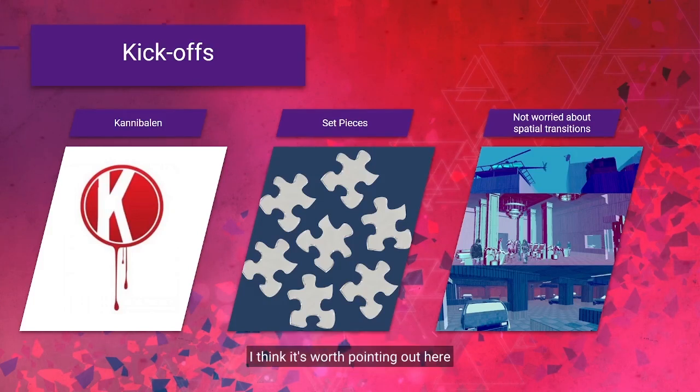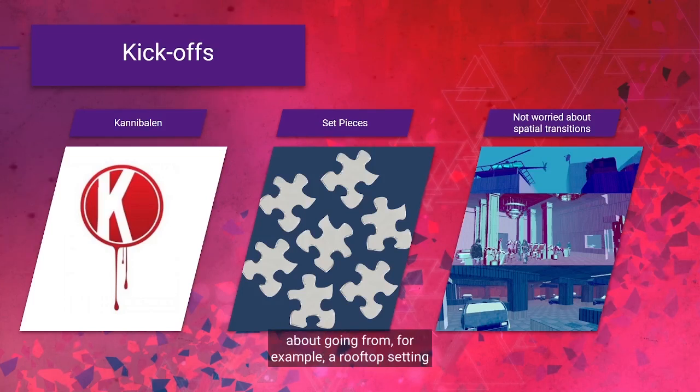I think it's worth pointing out here that we knew pretty early on with Pistol Whip that we were not going to be caring too much about spatial continuity. We were moving the player in a linear direction at a set speed, and we absolutely did not want to be dealing with elevation changes or drastic scene transitions. We knew from the start, when planning out levels, that we were not going to get overly concerned about going from, for example, a rooftop setting straight into a casino, and then from there straight into an underground parking garage and into a bank and so on.